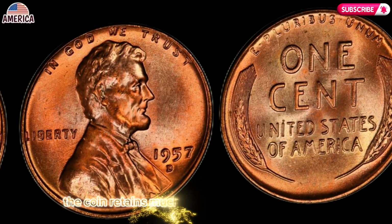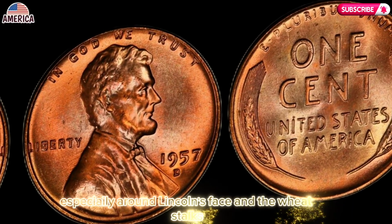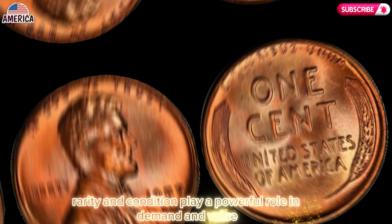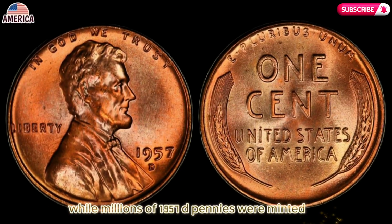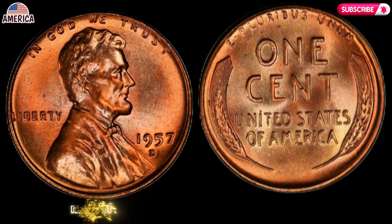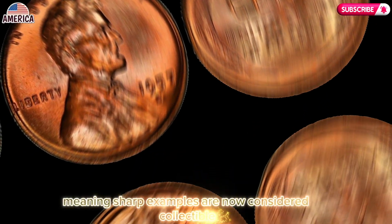The coin retains much of its surface luster and detail, especially around Lincoln's face and the wheat stalks, making it stand out among circulated coins. In the world of coin collecting, rarity and condition play a powerful role in demand and value. While millions of 1957 pennies were minted, finding them today in very good to extremely fine condition is becoming increasingly rare. Most of these coins were heavily circulated, meaning sharp examples are now considered collectible.